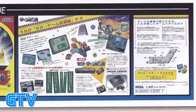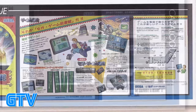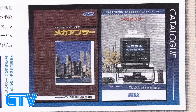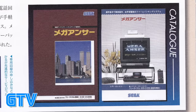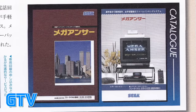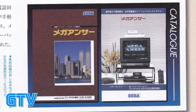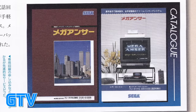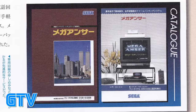With the Mega Modem, you could also use another service called the Mega Answer. This allowed you to do online banking transactions. And, well, that's it. If you wanted the whole set, which included the Mega Answer software and printer, it cost 72,800 yen. That's about $430 US in 1990.